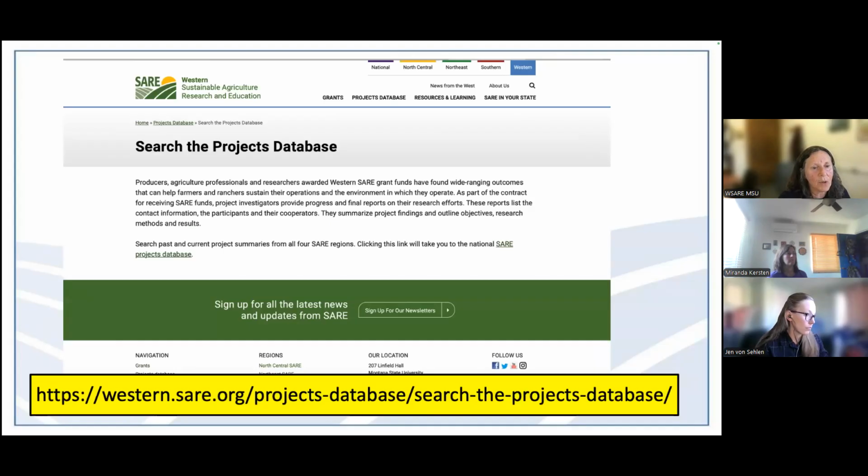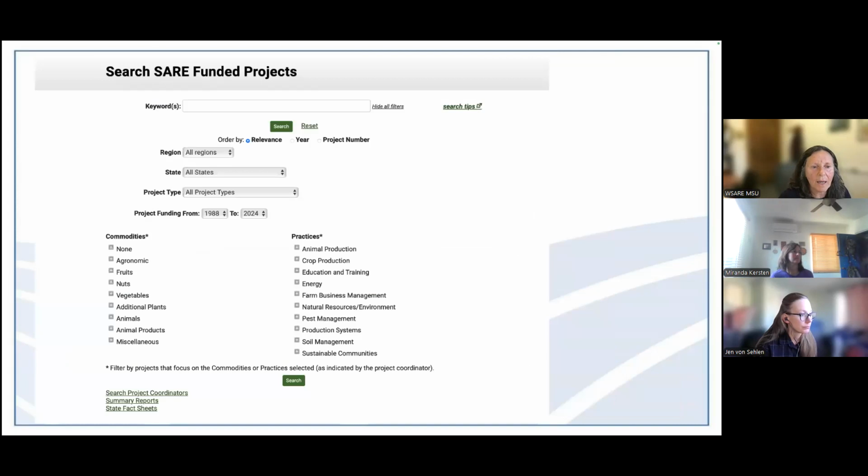Another friend of yours is the project database. This is really super, super important. You go to the project database, you land on a page like this one, and then you click the second green hyperlink, and you will have a summary of all the projects that were funded since 1988, I believe. And this is the page that you will land on. You can type in keywords. As you see, you can search by region, by state, by project type. So we have graduate student projects, research and education, farmer rancher, different types, by commodities, practice, etc.